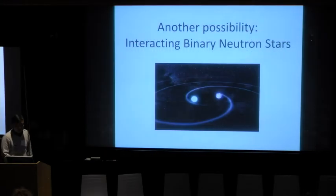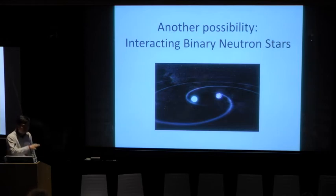Okay, so finally, I don't have much time. I'll talk about another possibility. This is interacting binary neutron stars. So this paper was just accepted to APJ Letters, and I posted it to arXiv, but it won't show up until tonight. So please go there and take a look.